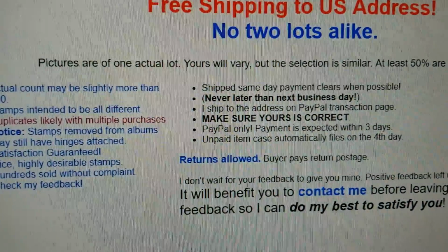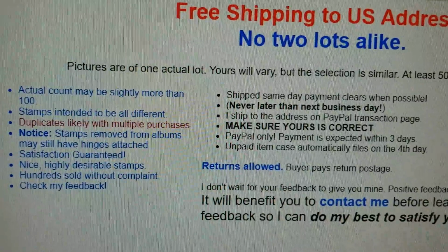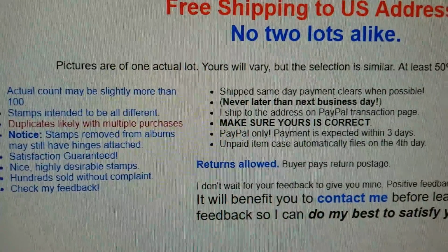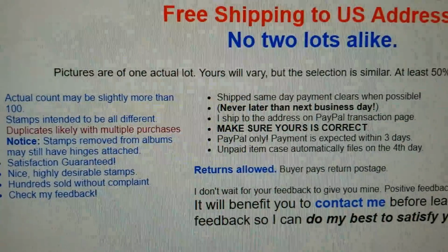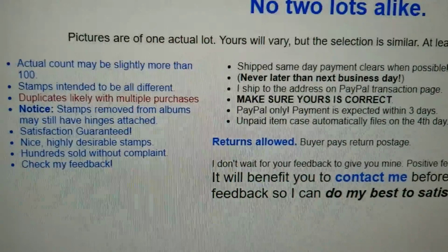So I don't really collect stamps. I've bought a few of them before, but 100 stamps, it's going to cost him 50 cents just to mail this to me. So he's making 70 cents, and after eBay fees, he's making like 50 cents off of this thing. So it came in. Let's take a look.